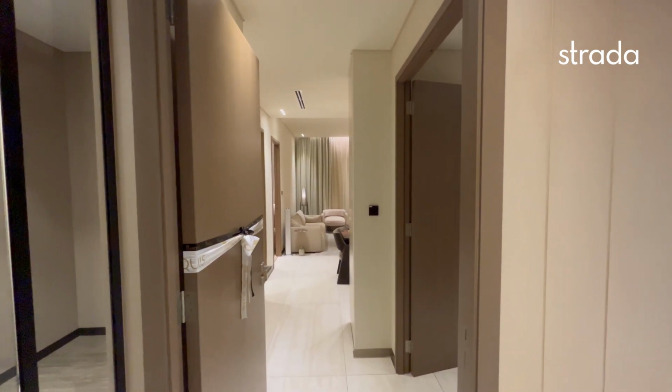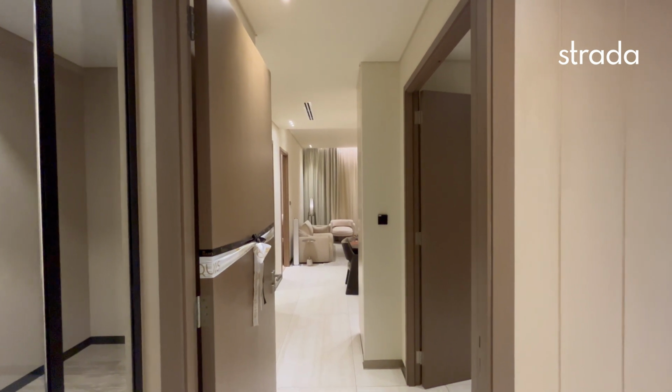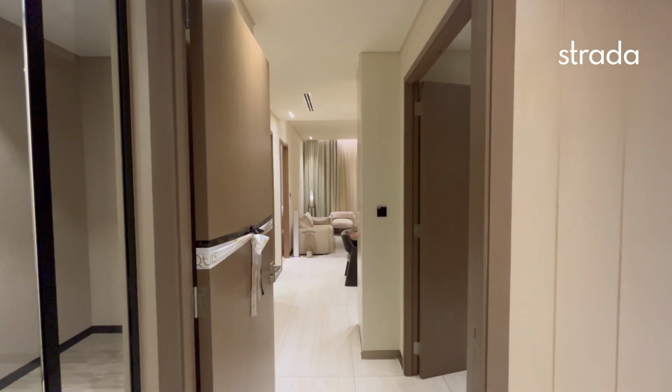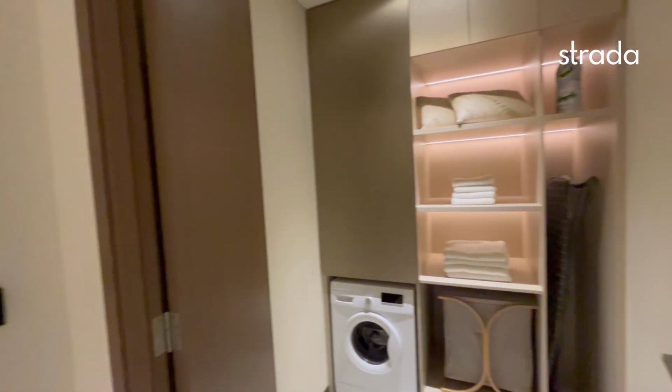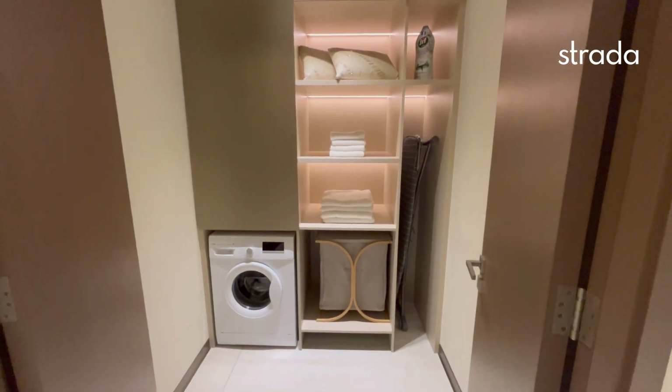I'm here today to show you this beautiful show apartment by Marquis. It's for their new project called Marquis Insignia in Arjan. So as you come in, on the right hand side, you've got your nice laundry room with plenty of extra storage.